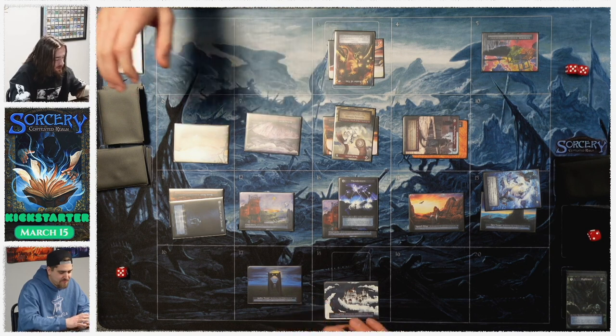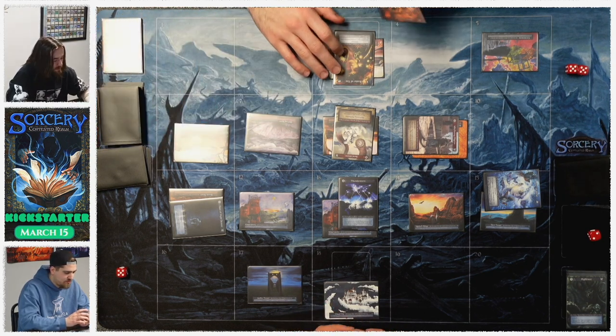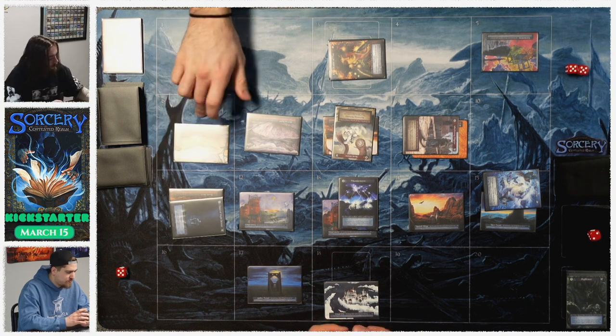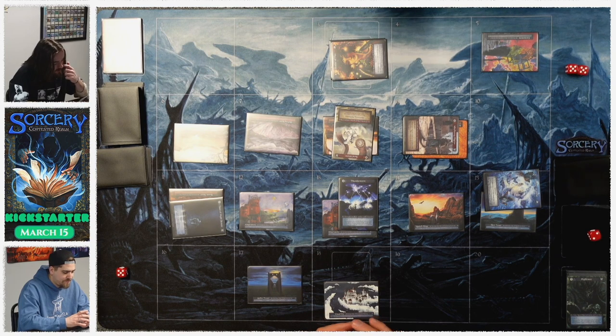I'm going to draw from my spell deck and then tap that guy to draw a site. One, two, three, four, five, six, seven. Interesting.